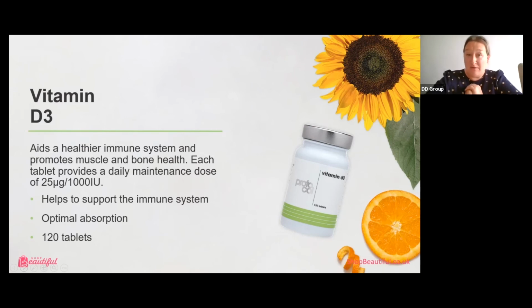It also will help with the immune system. Vitamin D is basically known as the sunshine vitamin. So when it comes to someone that is anxious or stressed, vitamin D is always a really good go-to product. Maybe if someone's booked in to have a massage and they're just not feeling great about themselves, this is a really good recommendation to suggest. So a fantastic vitamin supplement.